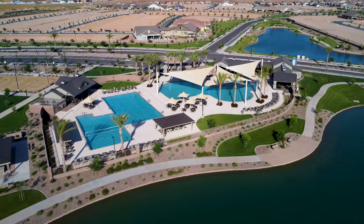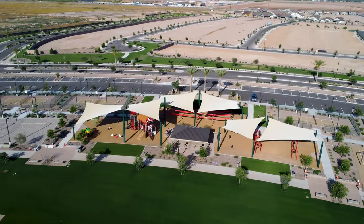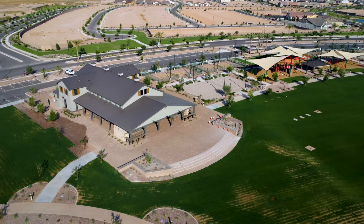They have the beautiful pool area. I'm walking by the large playground that they have for the kids. There's the community event center that is finally finished. It's just right over here. I don't know if you can see it all that well, but it is super cool. This place turned out great. Fulton did a really good job with it.